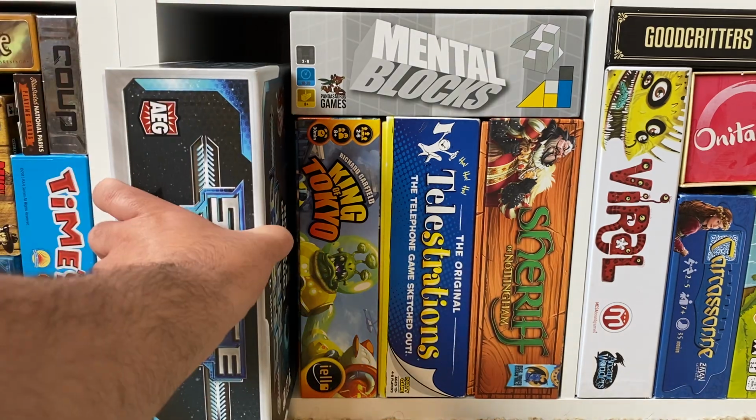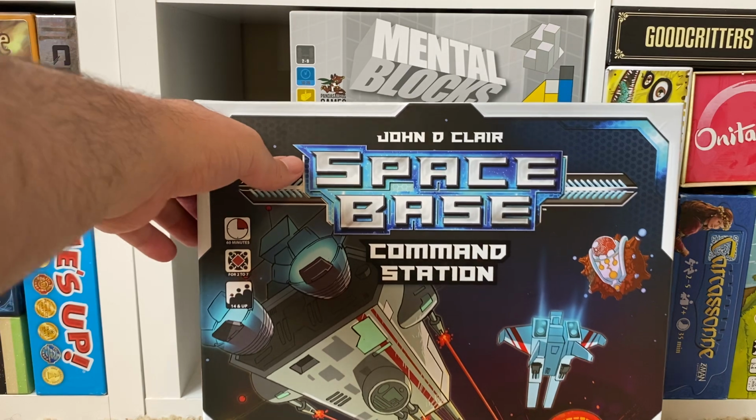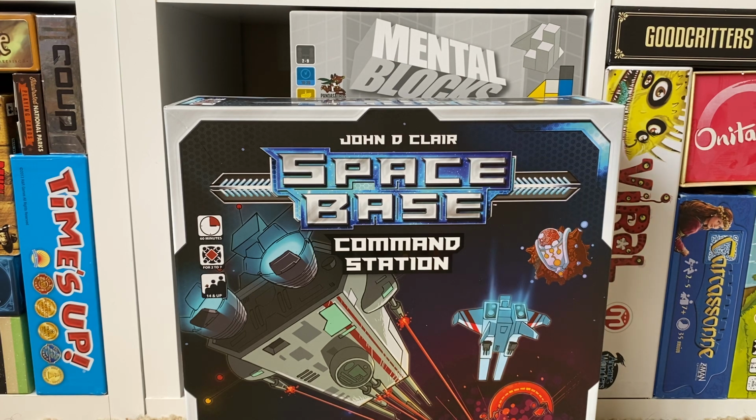All right, moving from the small box end of the spectrum to the very large box end of the spectrum, we have Space Base, and I'm just going to stand it up here because it's going to be hard to hold that with one hand on camera. Space Base is a game that's designed by John D. Clair, who's done a lot of design work for AEG as a publisher.